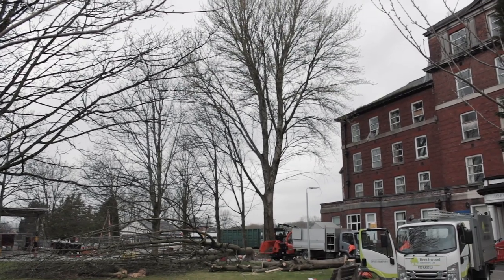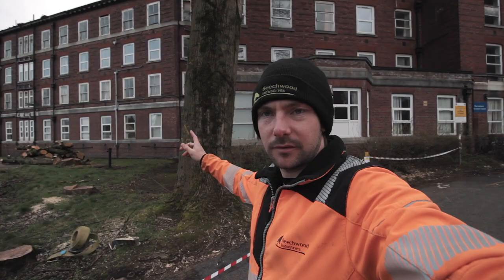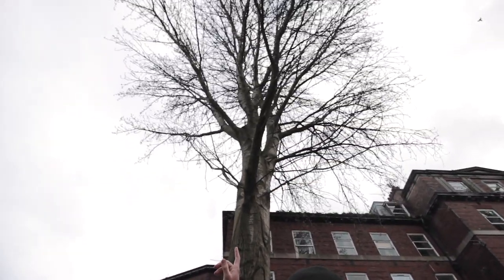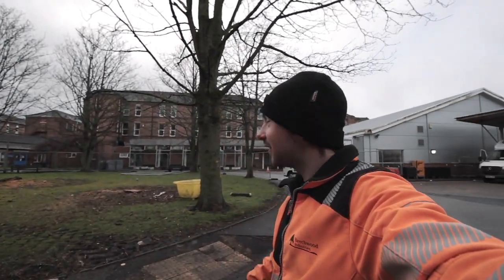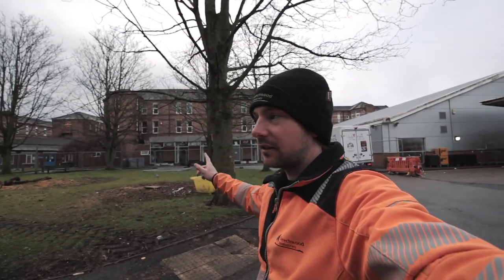Day two on this site clearance, and today I've got this poplar to take out. Quite a big one, to be fair. We've got lots of room now because we've taken all these other trees out, and there's one more. One more here, another sycamore to take out, and then it's pretty much done really.